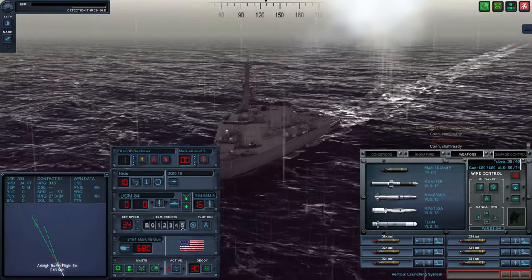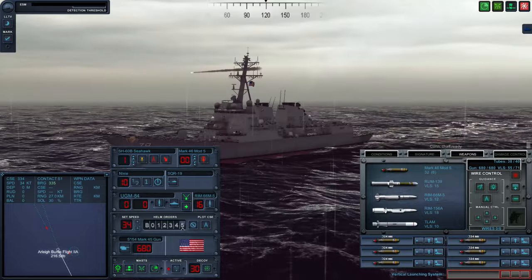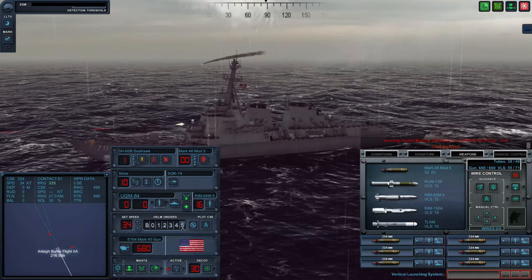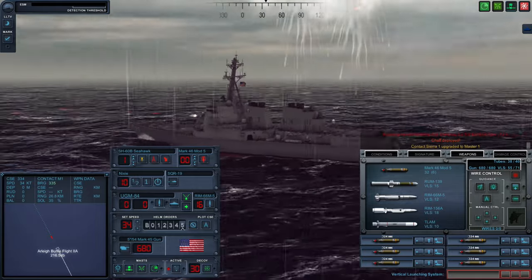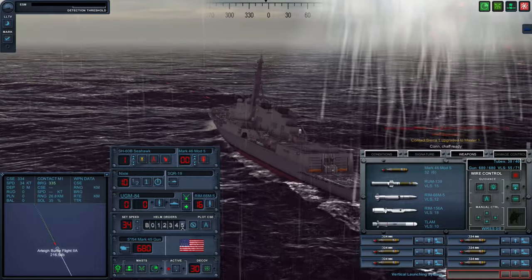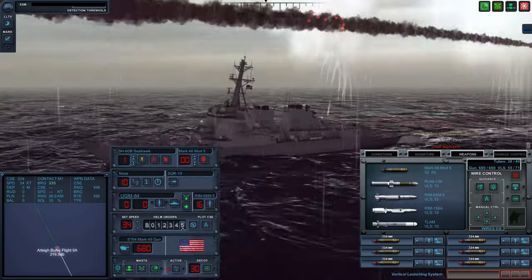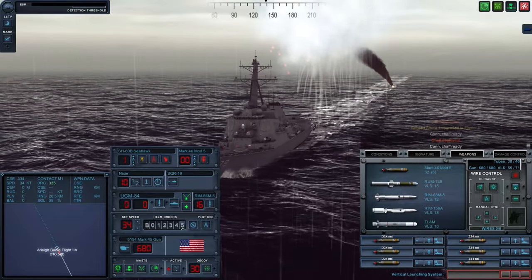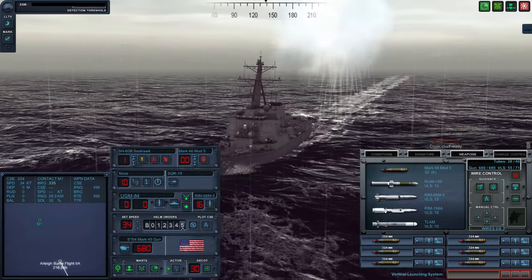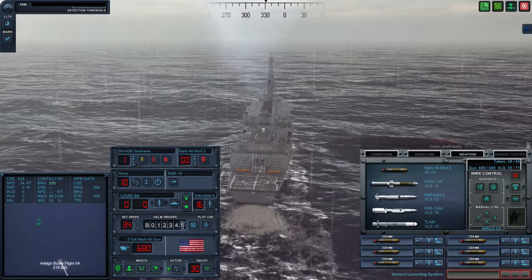Okay. Got another one that is circling off to our starboard. Got another one that is approaching. All right, we've diverted him again, and we've shot him down. Good. Okay. Master 1, we still don't know what type of ship he is, but he is a surface ship.